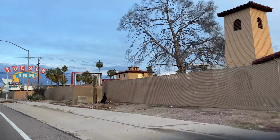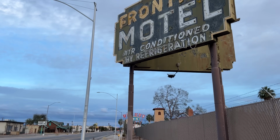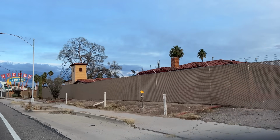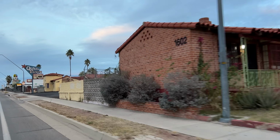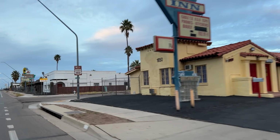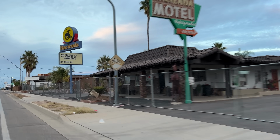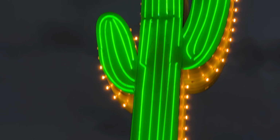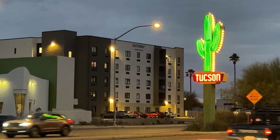And right next door to Tucson Inn is the Frontier Motel. This place looks like it only shut down just recently. Neat old buildings and a great sign out front. And finally, heading down Oracle, where there's a whole bunch of neat hotels, but the greatest one is the Hacienda. Another one that looks like it just shut down, and it's got some neat old signs. And wrapping it up with that Tucson sign, the giant cactus in the middle of the road.